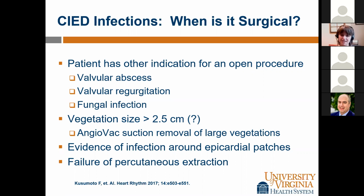if practical. I will say on a few occasions, I've gone into the OR and done a laser or rotational extraction with the surgeons if they weren't planning on opening the heart entirely. So you can do those sorts of hybrid procedures.